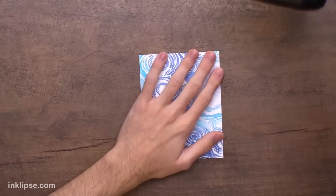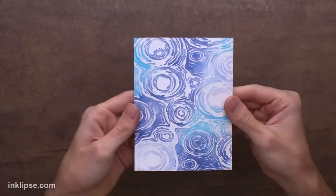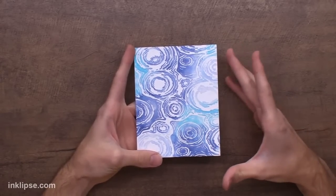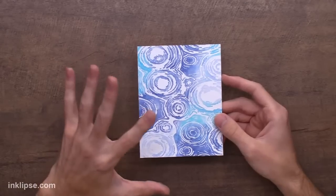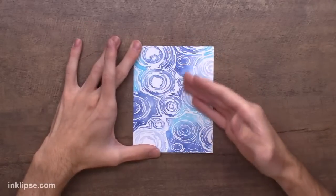All right, so I'm bringing in my heat tool, and it's nice and dry now, and then I can go in and show you. Of course, you could keep the background like this. I love this background and how it looks just as it is, but I think it's going to be really awesome to add a little bit of color in there, almost like it's a colored cardstock. But you can't take a piece of colored cardstock that's already colored like this.